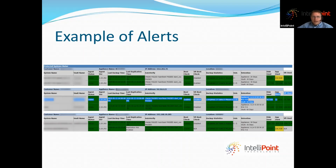Of course, you've got the volumes that are being backed up, and then you've got the retention periods. So we may adjust these retention periods based on need or growth. As your data starts to get larger, we'll drop that down. We can do anything as far as that matters. So appliance is how long it's stored on the actual appliance, and then the vault is your replicated area. That's where they're sitting in a data center somewhere, and that's how long they'll be kept there. And then you've got disk used, the appliance used, and then the vault used.